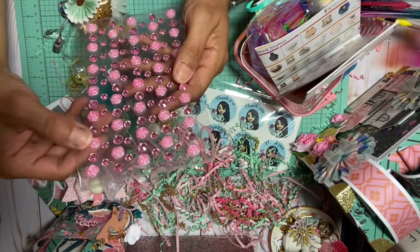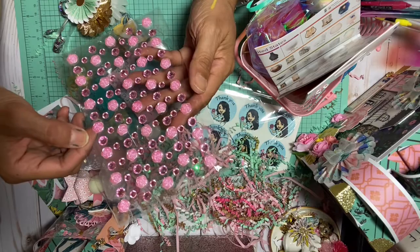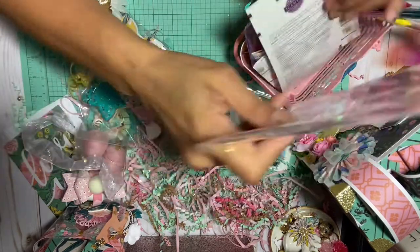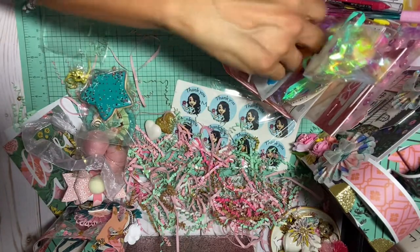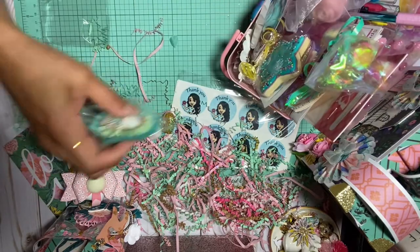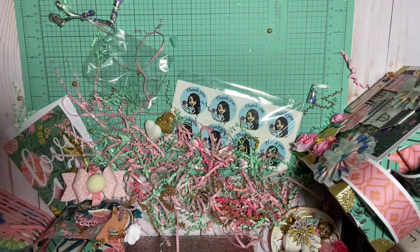Oh, look, and she gave me the flowers. Remember I kept saying, oh, those little flowers are so cute. These are adorable. Oh, wow. Thank you, thank you. What a fun little basket. I mean, everything is fabulous, but this rosette is so cute. Thank you, thank you. I'm going to scoot you over there.